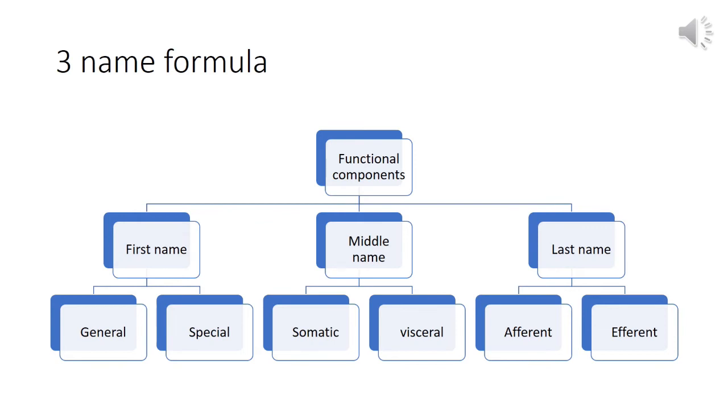Now that we have seen the development of functional columns, let's find an easier way to remember the names of those functional columns. I usually consider the functional components to be having a 3-name formula: the first name, middle name, and last name. The first name has 2 options. It can be either general or special. The middle name again has 2 options: somatic or visceral. And the last name can be one of the two, that is afferent or efferent.